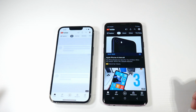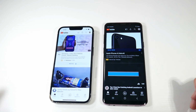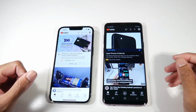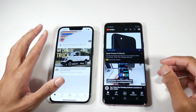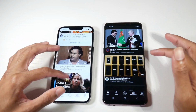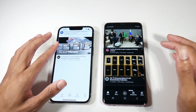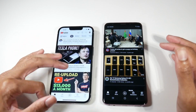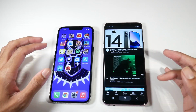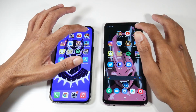YouTube. It looked like the S9 got in there first, but the iPhone loaded up that video. One thing you'll notice is the 120 hertz versus the 60 hertz. Now the S9 is still fairly smooth, but if you've never tried 120 hertz, it's gonna feel like butter, liquid smooth. So just know that it is a pretty big deal actually.